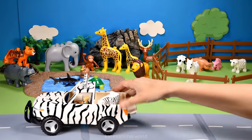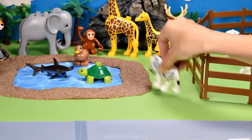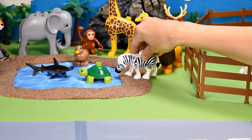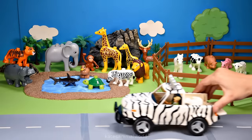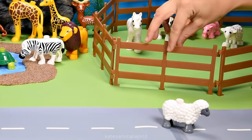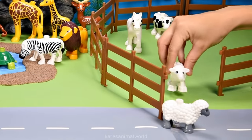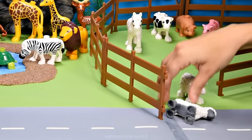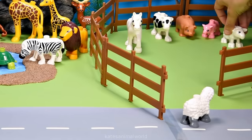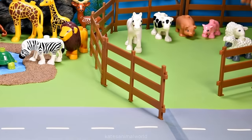Oh, who's in the back of the car? It's a zebra. Zebras have stripes, and it's thought that they are there to camouflage them in the wild. Oh, the car's here. Who's that in the back? It's a sheep. And this one looks like the mummy sheep. Oh, there's the baby. Hi, Mum. Sorry about that. Okay, let's pop them both back in here so that they can be together. Don't forget to close the gate.